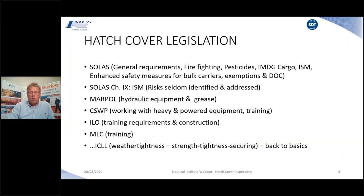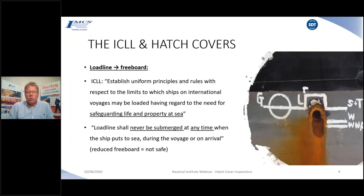And perhaps if we go back, we can see that the last one that I put here is the International Convention on Load Lines. And that is a very important and interesting convention, because actually it requires us to go back to the basics of tightness of hatch covers. And what do we see? That the Load Line Convention says, well, we are looking at the safety of people. We do recognize the need for safeguarding life and property at sea.